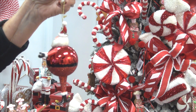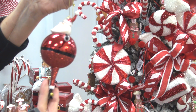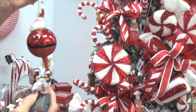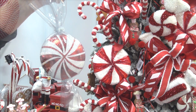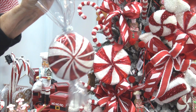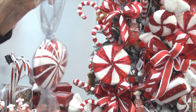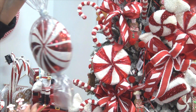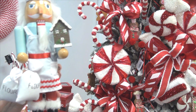This is a little Santa ornament from Raz. It's a mouth-blown type ornament. It's made out of glass, and it's 3916223, and it's $10.75. It's about 6 inches in height. This is a wrapped peppermint, and it comes in 2 different versions. They're both red and white, but the number is MTX48430. It's wrapped in cellophane, and it's $4.97.